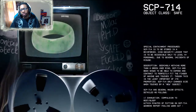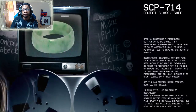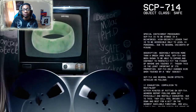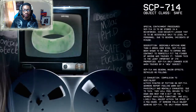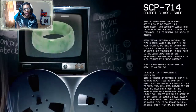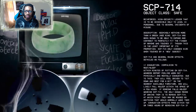Description. Seemingly nothing more than a green jade ring, SCP-714 has been shown to be able to expand and contract to perfectly fit the finger of anyone who touches it, though this is the least important of its properties. SCP-714 only changes size when touched by a new subject. Oh, okay, that's how it fits. SCP-714 has several major effects. What does it do? As follows.